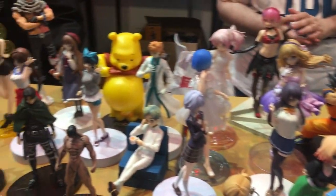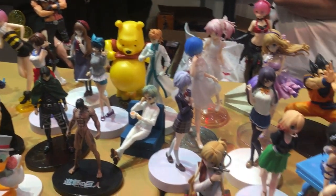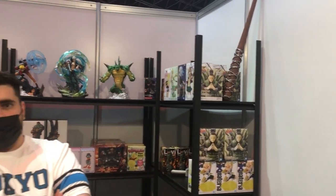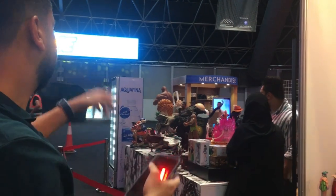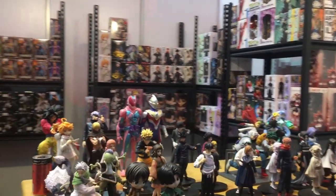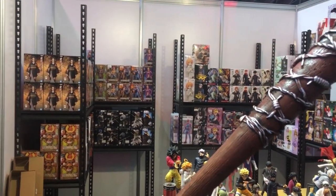Guys, this is Otaku store. They're located on Ummul Qura street, Hayya Safa, Asafa district. These guys, if you're an anime fan, you don't need to go anywhere, in my opinion, because I've been to their store. Amazing stuff they have. And this too is also their display. They even have this Walking Dead bat. Yeah, take a look.